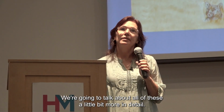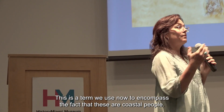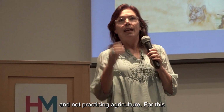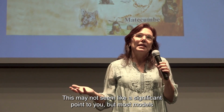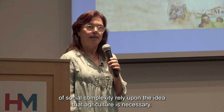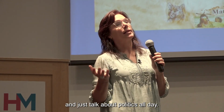Okay, so some basic facts. We're going to talk about all of these a little bit more in detail, but the Tequesta were expert hunter-fisher-gatherers. This is a term we use now to encompass the fact that these are coastal people. They're living off the resources of the sea and not practicing agriculture. For this, they are truly famous in archaeology and anthropology. This may not seem like a significant point to you, but most models of social complexity rely upon the idea that agriculture is necessary. You have to have an agricultural surplus. You have to have a lot of food in order for some people to sit around and just talk about politics all day.